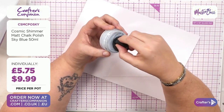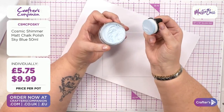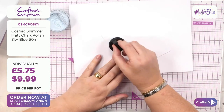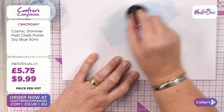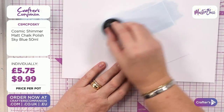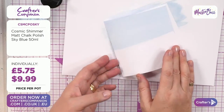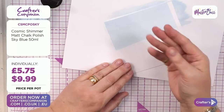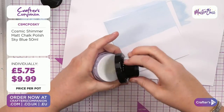So we're going to go into the pot, and I'm just using the edge of the pot to scrape off any excess. I'm gathering it up and then scraping it off, because you don't need a lot of product. Then I'm going to do a little bit of the blue and a little bit of the lilac, just to show you what I mean. You get a really nice coverage. Okay, so that's the blue one. It dries relatively quickly. You can see there you've got that beautiful pale blue, and once it's dry, you've got that lovely chalky finish on it. I'm going to show you the lilac one as well, and then on my project, I'm going to use a combination of both.